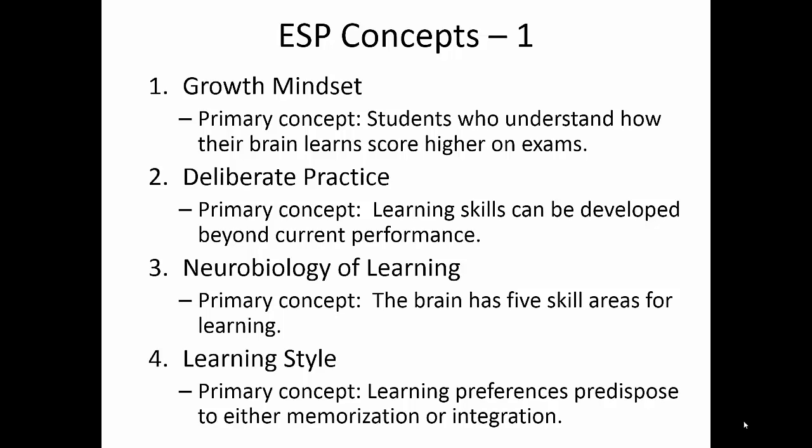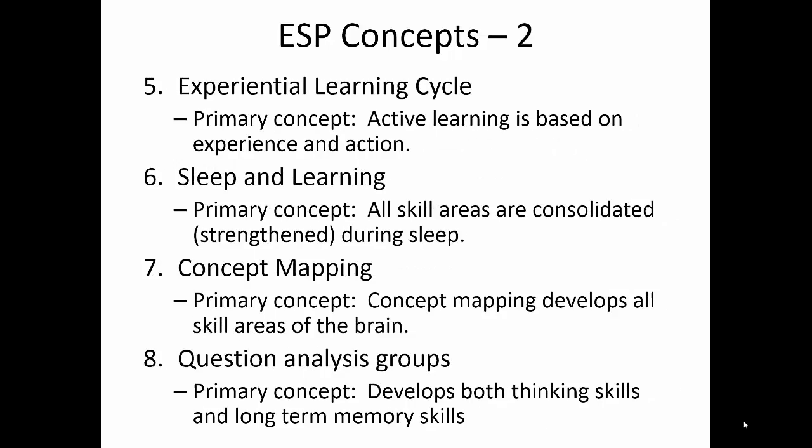We then focus on learning style to show how unconscious preferences will predispose you to emphasize either the memorization cortical area or the integration cortical area in your learning. You will be taught that while both types of learning are needed, you will have to guard against neglecting your non-preferred style. The next slide shows several more concepts covered by our program.